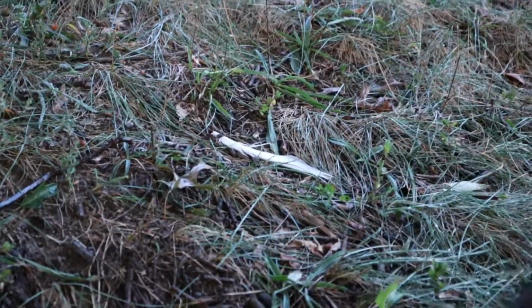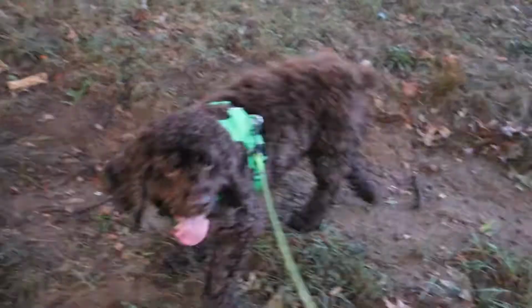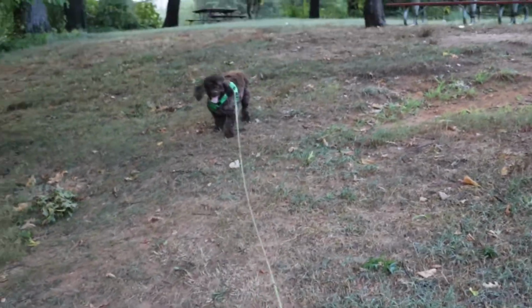He's mostly nervous of other dogs, which is fine. Happy to dole out lots of reinforcement as long as we don't get barking. And now look, we're moving away. The success of this is because we have a lot of distance, and that kind of brings up a really big and good point about what to look for in a nice decompression walk space. I know we're not going to go back up to the food, buddy. Good boy.